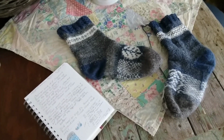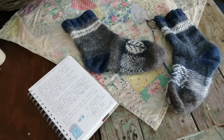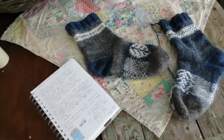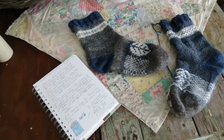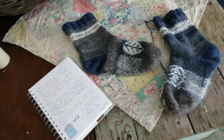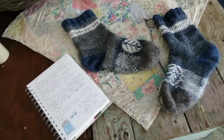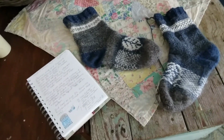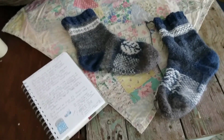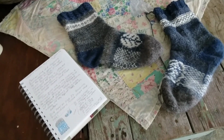Other details about the socks. I used both size 3s and size 4s. I cast on and worked my way up to 46 stitches. And I did toe up, I did a mock short row heel, and I did these on double pointed needles, knitting them both at the same time, but on two different sets of needles so that I would work like 10 rows on one sock, 10 rows on the other sock, so they would finish at the same time. And so I think that's the only other details to share about them.